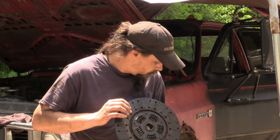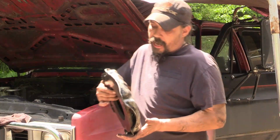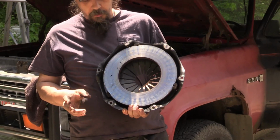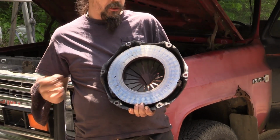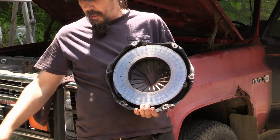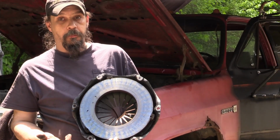Clutch, it also came with the outer shell piece. Yeah, this is the actual pressure plate. Okay. So this is what creates the clamping. So basically, if you think about it like brakes, this would be your wheel cylinder. Okay. And then the actual clutch disc is kind of like the brake pads.